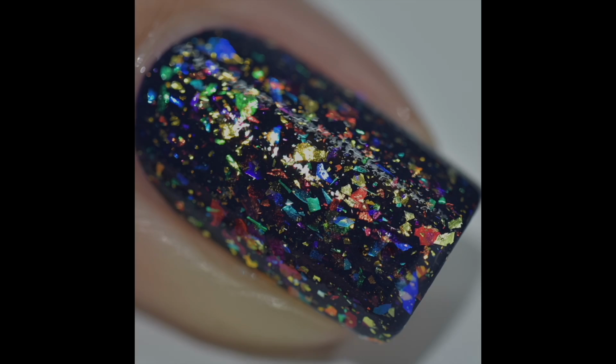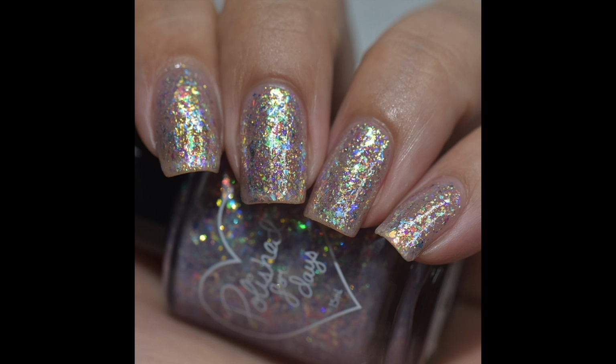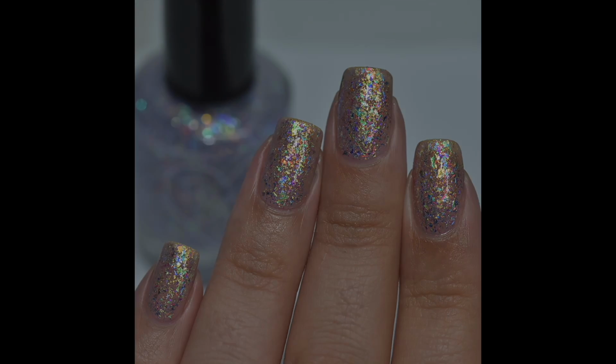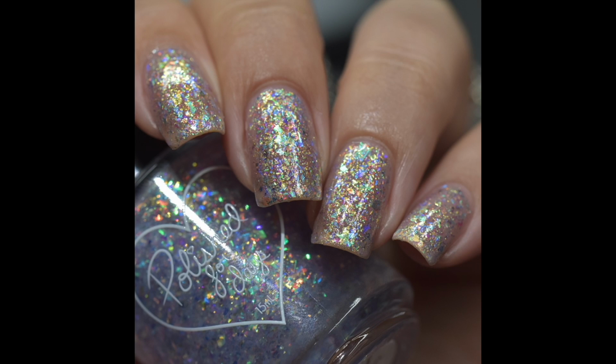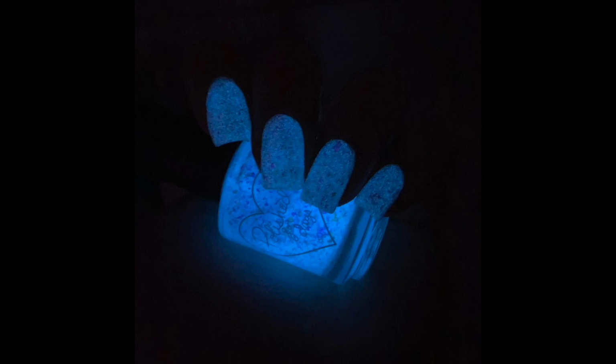So here you have it in one coat over the blue. It is just so pretty. And then here you have it in 3 coats over plum taupe over my natural nails. I didn't film the application on this one, but I did include all the swatches that I took. And I also included the glow-in-the-dark photos for you right here.